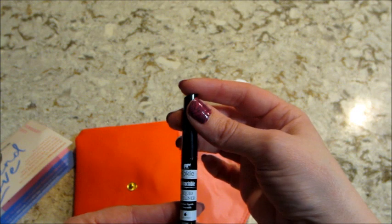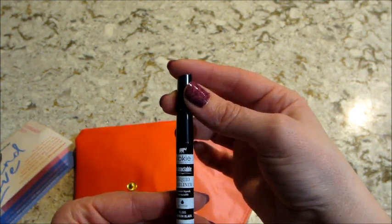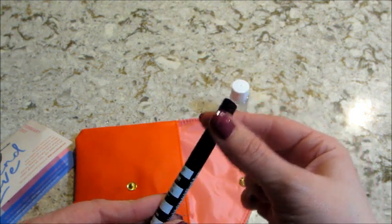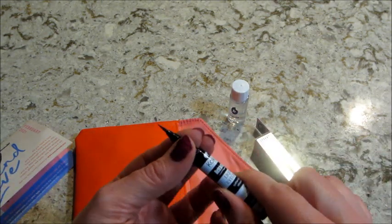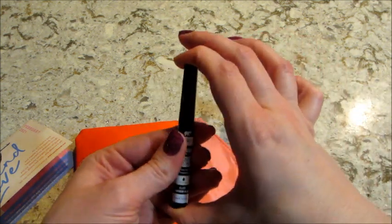Also have a retractable liquid eyeliner. That's pretty cool. By Koki Professional. Neat little packaging too. What? That's cool. Huh. Have never seen one of those.